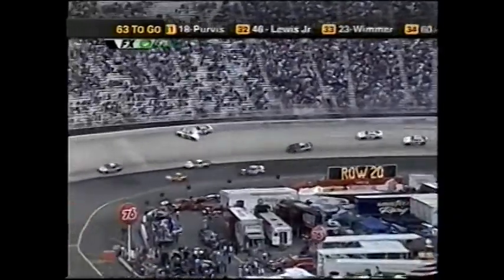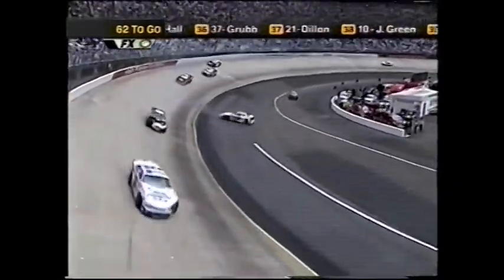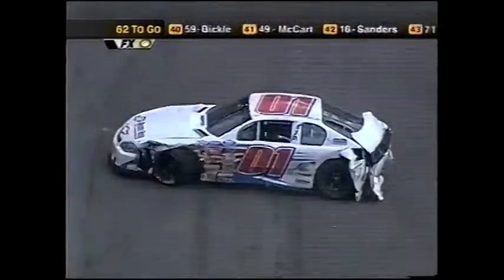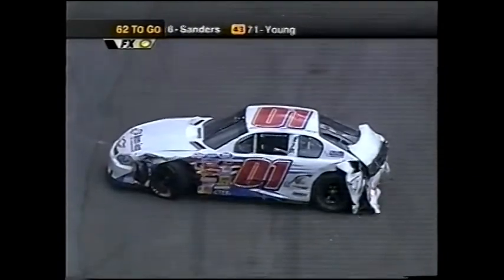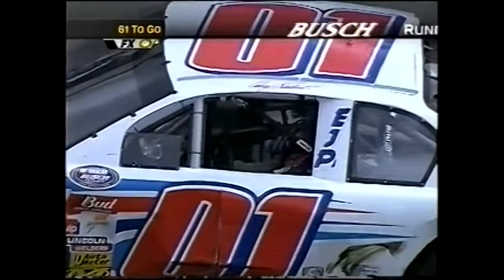Trouble in turn 3. Oh, Andy Santerre got turned around by Brad Teague. Oh, man. That looked like a bump 'em and dump 'em. I think that 75's been involved in a couple of incidents today. David Green and Jay Sauter are getting their lap back from the leader, Randy LaJoie, there in the 34 and the 43 car. Boy, but the heartbreak is sitting right there in the turn. Look at this poor guy.